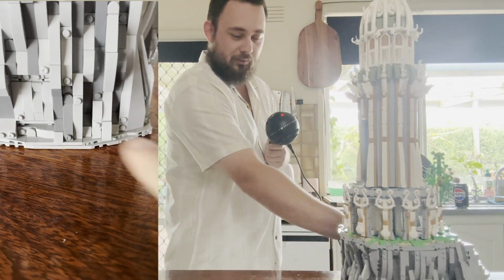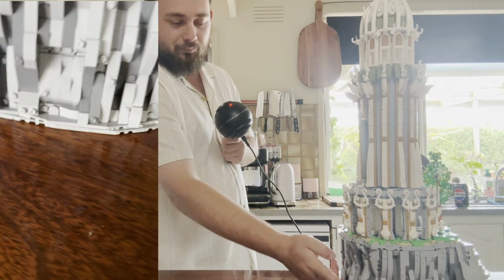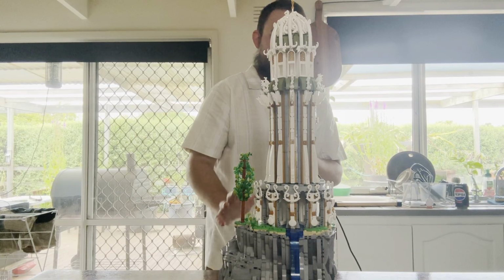And maybe that's like a thing for the elves? I'm not really sure what the point of that is. But again, it doesn't take away from the set. It's fine. It's fine. But yeah, I just think this is a really pretty display model.